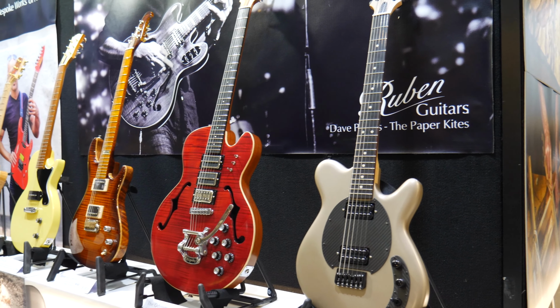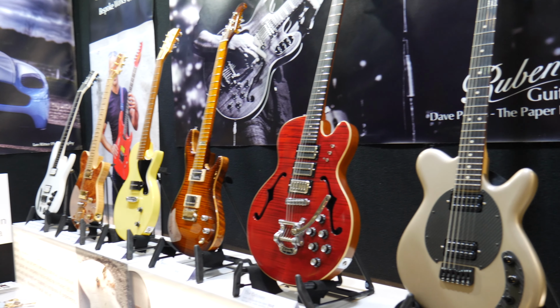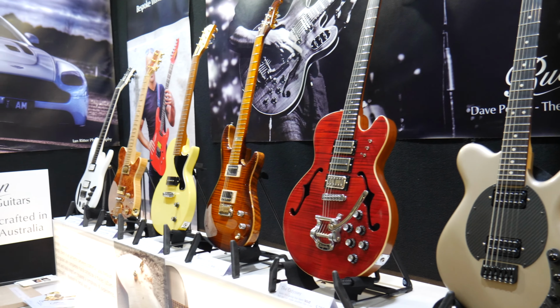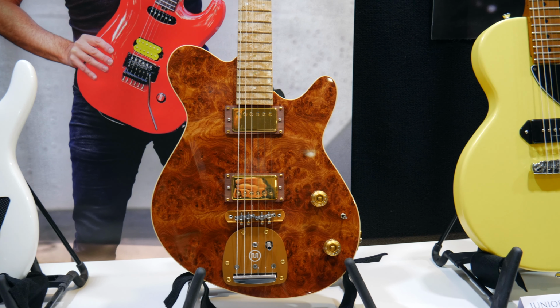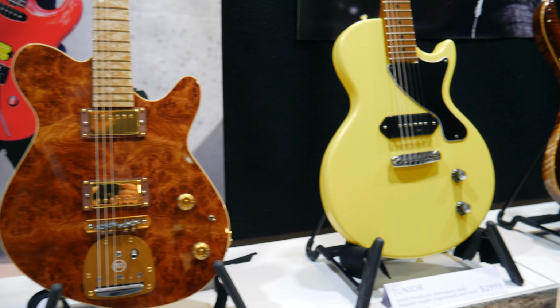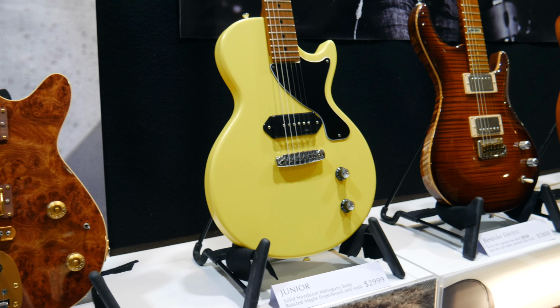This next guitar brand on the list is one I've seen in prior years, but I don't hear anyone else in the world really talking about them. But maybe they should. They're some of the most expensive and beautiful looking acoustic and electric guitars I've ever seen in my life. They're from a brand called Ruben Guitars, which is actually located here in Victoria, just out of Melbourne in Ferntree Gully, which isn't too far from where I live. So I might have to go down there and see if I can film a video at some point and maybe do a build process or something. Some of them are absolutely stunning.